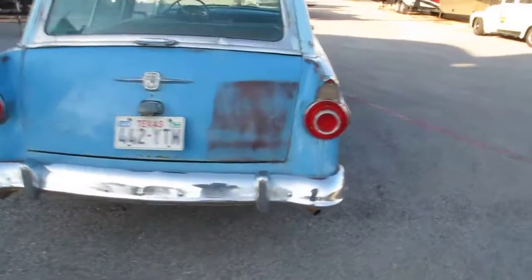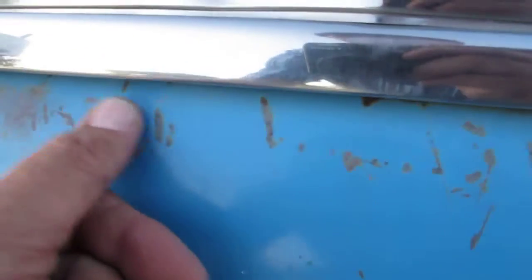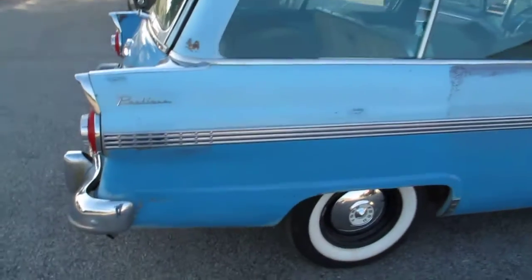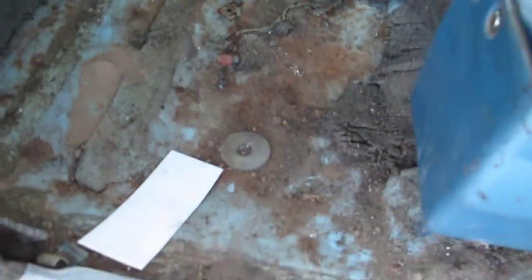I'm sorry this video's lasting so long, but I wanted to show you a few more things. The bumper has some rust under the chrome, you can see. And again, there's surface rust on the car, but it's really a pretty solid ride. Originally came out of Austin, Texas. Still got the emblem, little Ford emblem. The two-door wagon, says right there, Ford crest mark body. You can still see the blue paint on the floor pans.